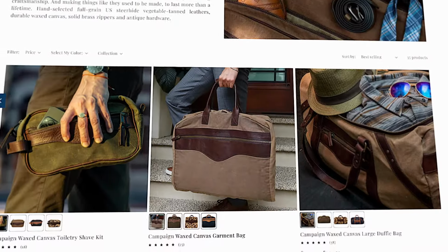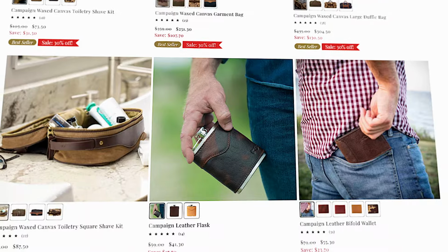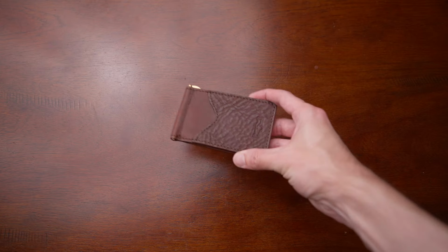Now, this is part of their Campaign collection. They have a couple of different collections on their website. The Campaign collection is kind of their everyday collection of things that a lot of people use all the time. So this one is a wallet, of course. People use wallets all the time. Now, this wallet, I think, is really cool.